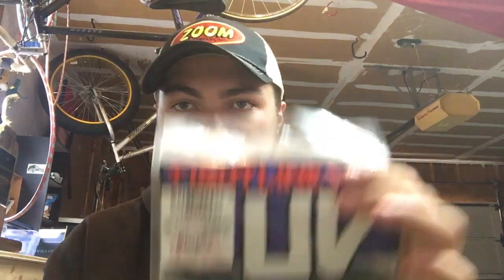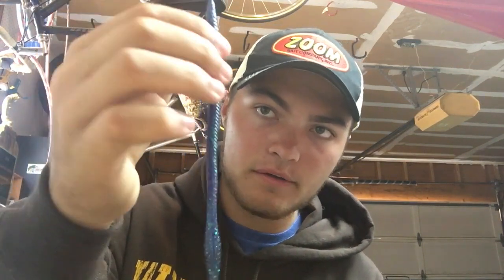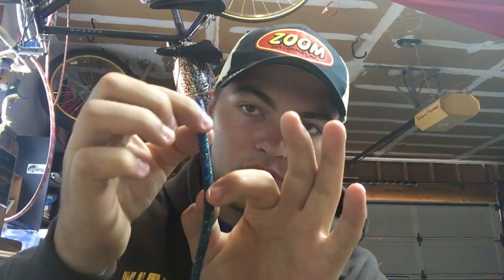The other one is the finesse worm, 6-inch finesse worm. I absolutely love these baits. If I fish a pressured pond, oh, this one's broken. If I fish a pressured pond, I love these baits. They're just like the trick worm. A little bit smaller bait profile though. They kind of kick right through the water, right through the weeds and stuff. This is the purple color. It's got some turquoise kind of flakes in it. I love the purple one.